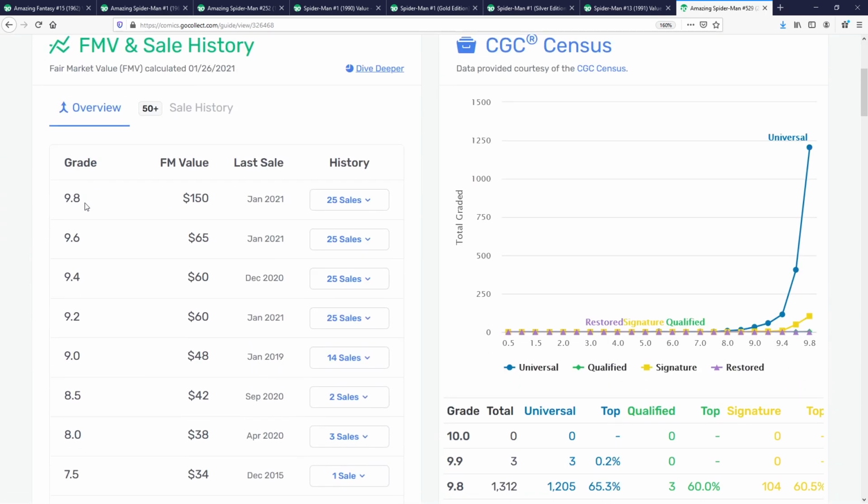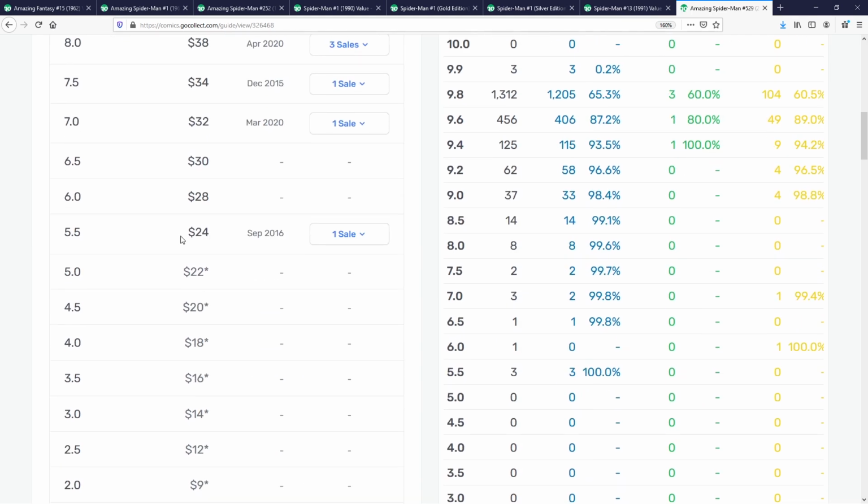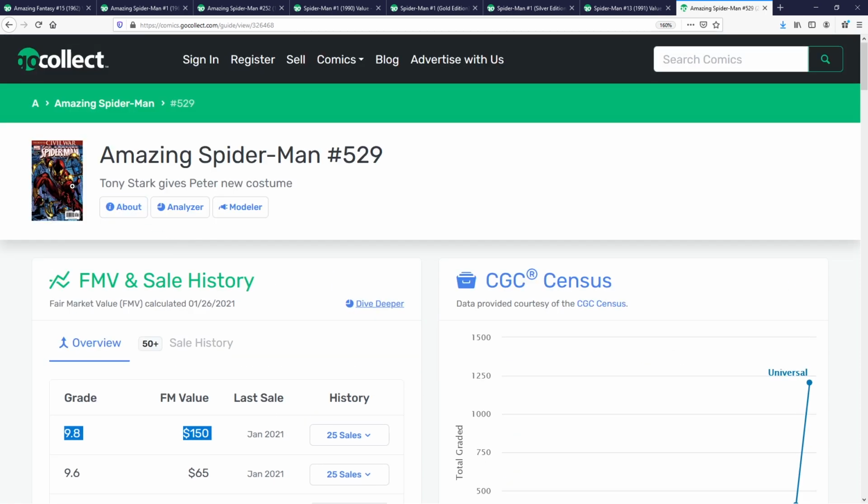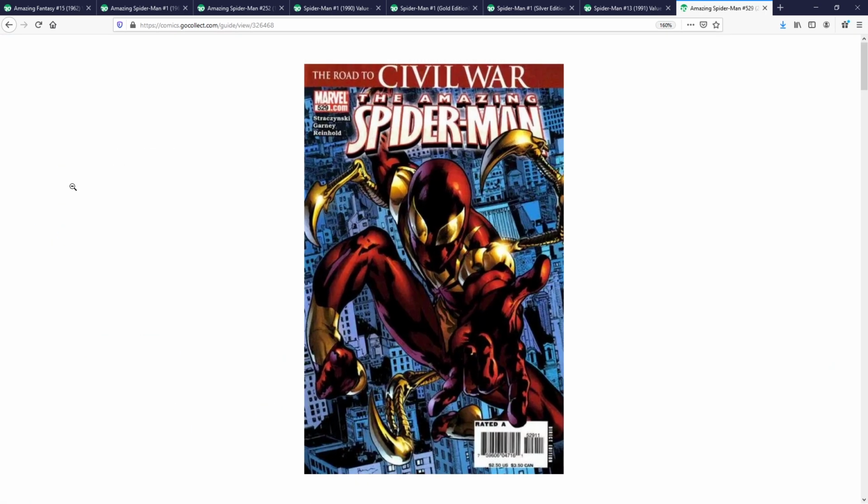So if we dig into the numbers here, a 9.8 is going to run you around the high end of 150, and when you go into the low numbers, you're not going to really find too many CGCs. But again, this is another book that typically speaking, you can find on eBay for around the $20, maybe the $25 mark if you have to overspend to get your hands on it.